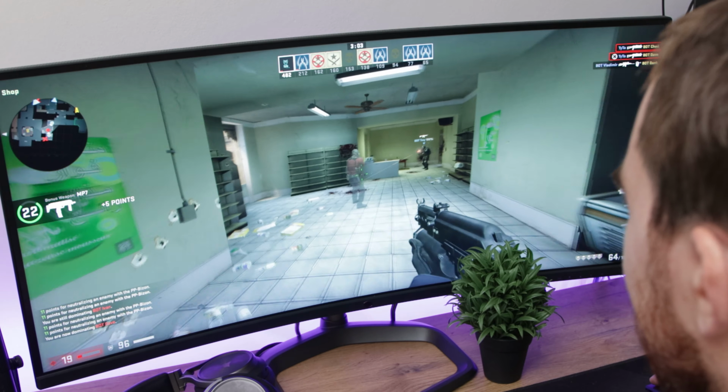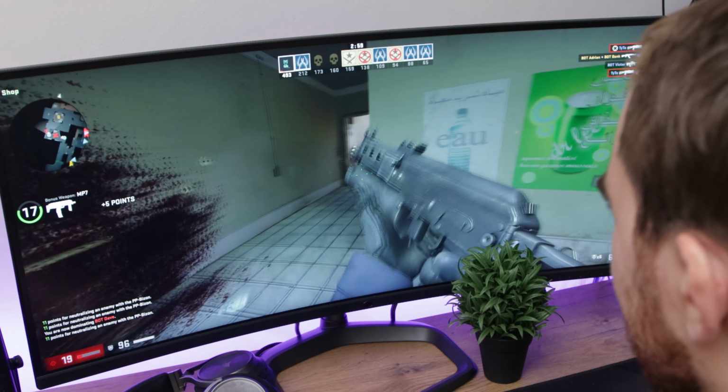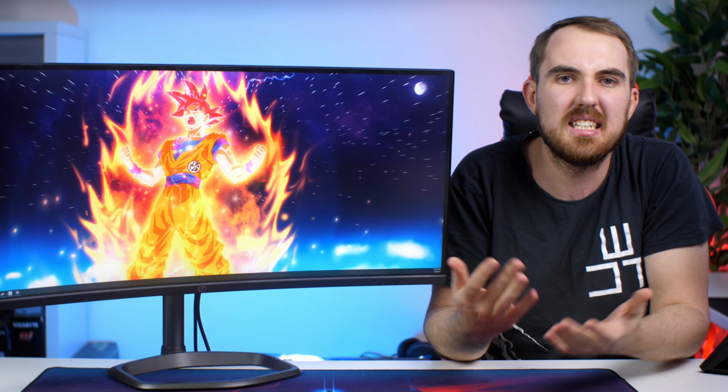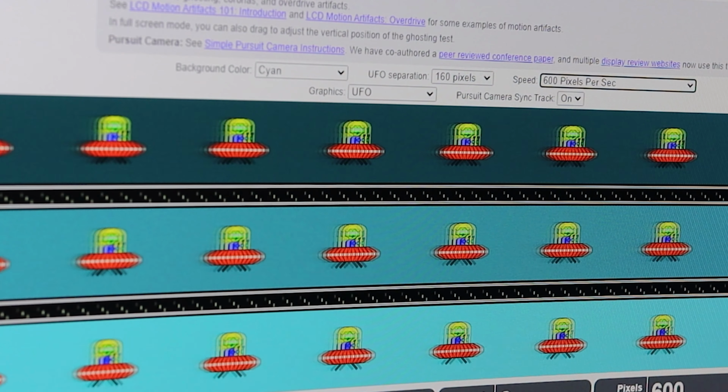Now, even though the GM34 does feature FreeSync 2 and is also G-Sync compatible, we still noticed some screen tearing, but at least it wasn't that much, less than we actually thought it would be. Now, we didn't see any ghosting as well, but we did see quite a bit of backlight bleed.